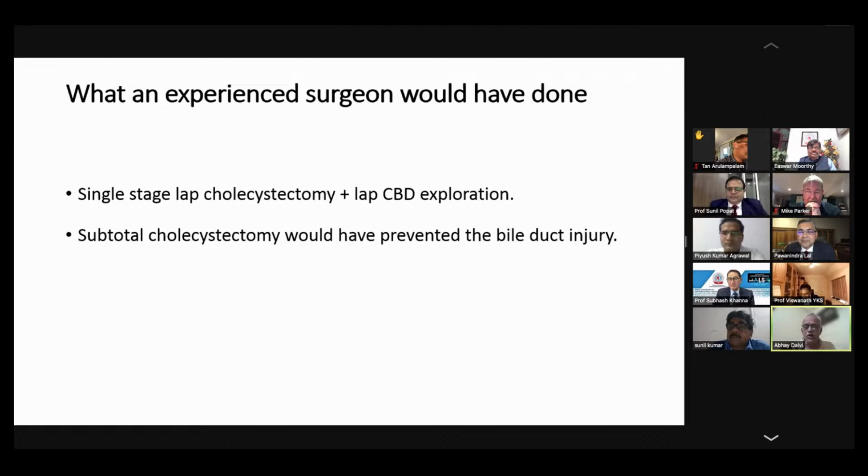So I think I agree with Dr. Parker. If somebody is in difficulty, cholecystostomy is the one to go for if one cannot prevent a common bile duct injury. The last thing I would like to say, 10 seconds. Laparoscopic biliary injury, the surgeon, as well as the patient, does not anticipate it and is not prepared for it. And if it occurs, the patient becomes a cripple. That's all I would like to say.